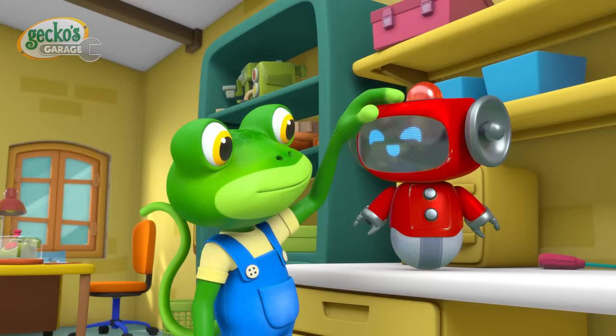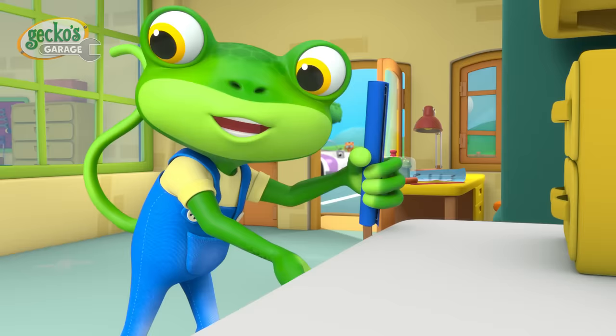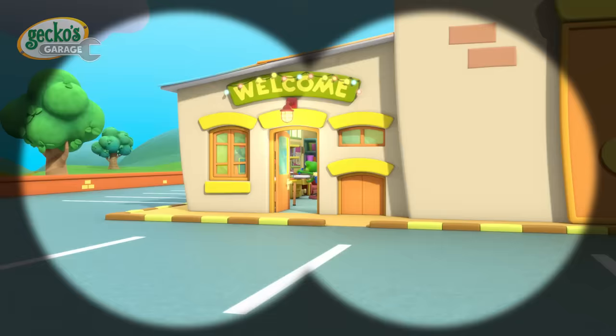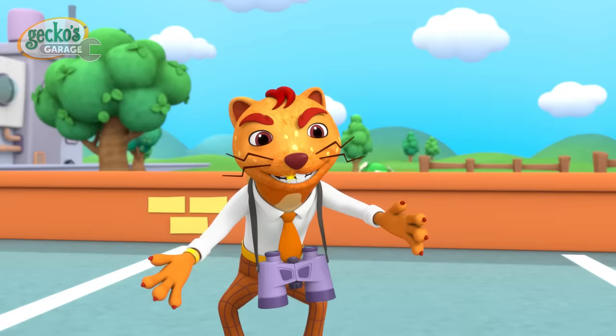There you go, Red. Good as new. Ah, it seems like only yesterday that I built you all. But don't worry, I keep your plans safely in here, so I'll always know how to fix you. If I could get my hands on those plans, I could make my own mechanical. Then my garage really would be the best.